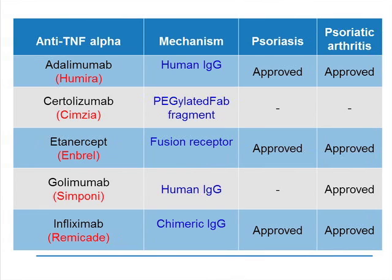All these agents have been approved for inflammatory bowel disease, except for etanercept. So etanercept is the fusion receptor. It's in the middle of your screen. It has not been approved for use in inflammatory bowel disease. So our mainstay of therapy remains at least the other 4 agents.